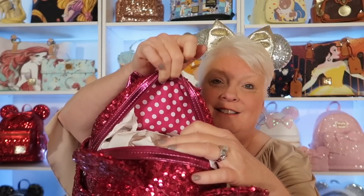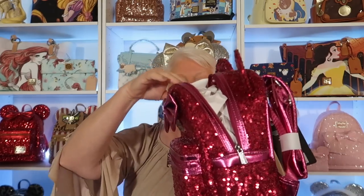Oh, it is the white and magenta polka dot. That is so pretty. I love the polka dots. And what do we have? There is no interior zip because, like I said, this was a re-release, and it's the original silhouette from Loungefly. So, you know, those bags did not have interior pockets, and it has the small little pocket on the front versus the larger one. The larger ones are my favorite because they are so functional for what I need. And I just love this. So this is definitely going in my sequins collection.